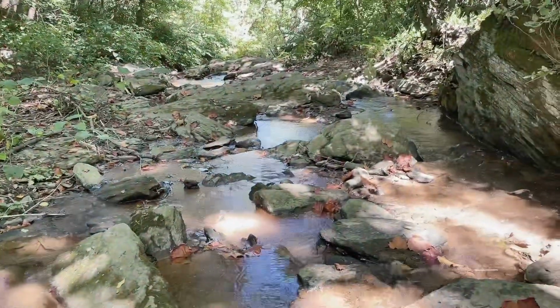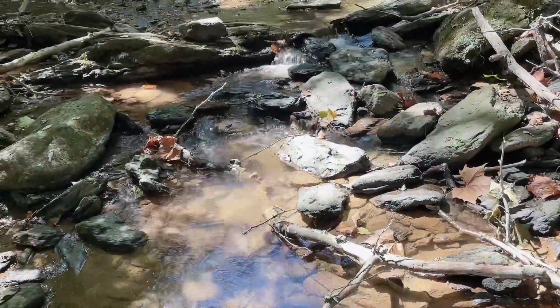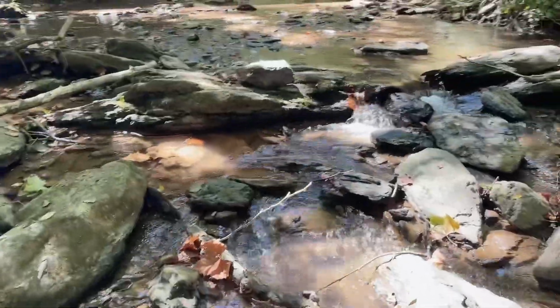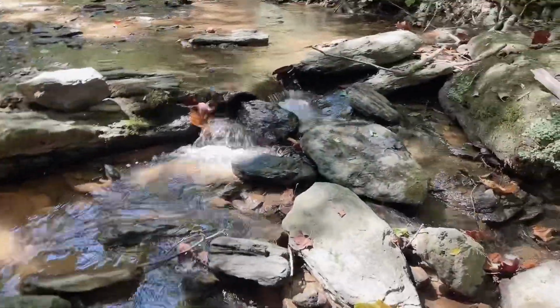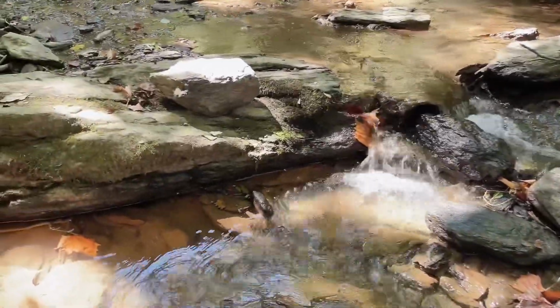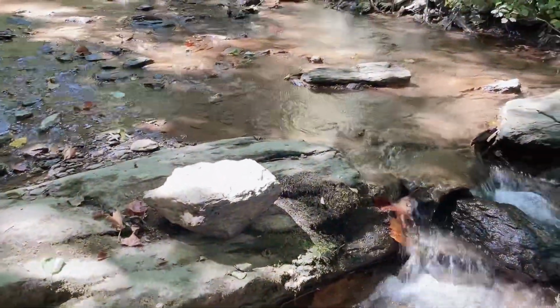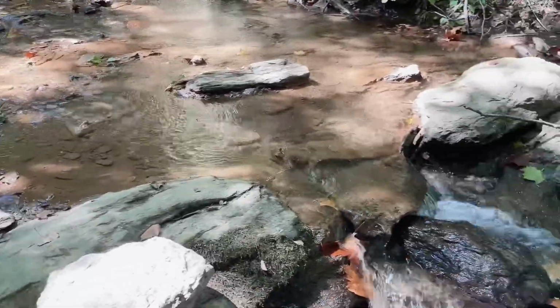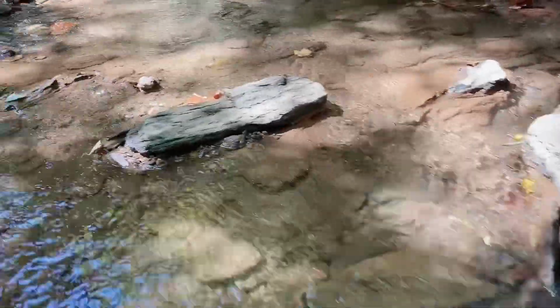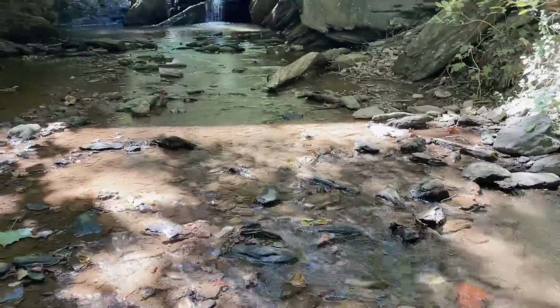So I walked up from down there. It is so nice. I brought my water shoes along today for just such an occasion, so that I could walk in this little stream. I remembered how shallow it was and how cool the water was. Here's some more little cascades. Still gotta watch your footing. I will never stop saying that, because one little misstep and you can fall, and that would be me.